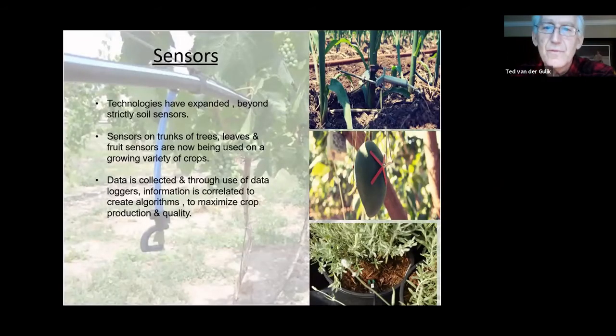There's also lots of other types of sensors that we're getting into. Technologies that expanded beyond strictly soil sensors. We have plant monitoring sensors that tell us how well the plant's doing. They're attached to the trunks or leaves and fruit. They're all being used now on different varieties of crops. This technology is moving very, very quickly. Certainly something you can try if you have somebody local that's promoting one of these as a demonstration project.